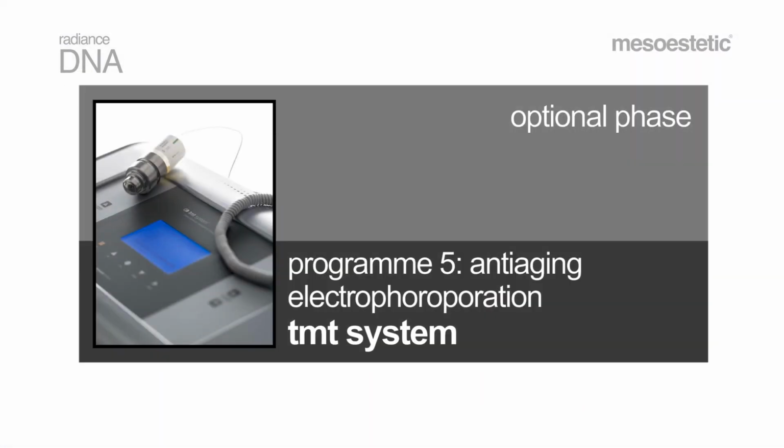Optional phase. For more complex disorders, Program 5, anti-aging of the electrophororation TMT system device can be applied in alternate sessions.